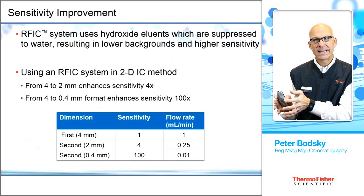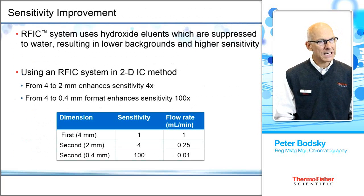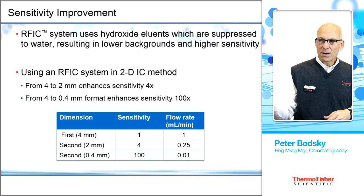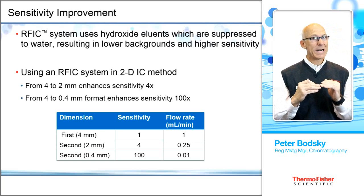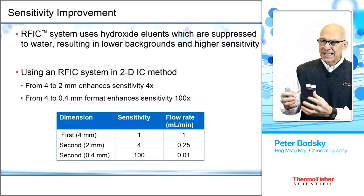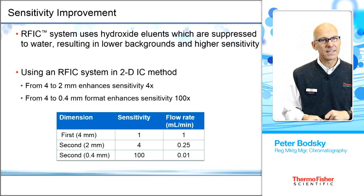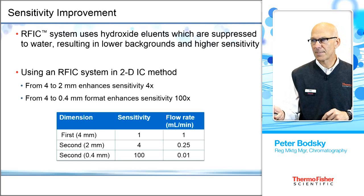RFIC is really critical to this in that when you're using hydroxide mobile phases that are suppressed to water, you get a lower background conductivity, so your analytes have a true, much better signal and higher sensitivity. Using an RFIC system, again to emphasize, when you go from a two-dimensional system, 4mm down to 2mm, there's a 4x improvement in sensitivity. When you go from 4mm down to 0.4mm, you have that 100x improvement in sensitivity. That dimension shift, in addition to the RFIC capability, really enhances the overall sensitivity of the system. It really is a nice technology. We're very excited about this, and we anticipate that it's going to be a great success for the haloacetic acid determination.